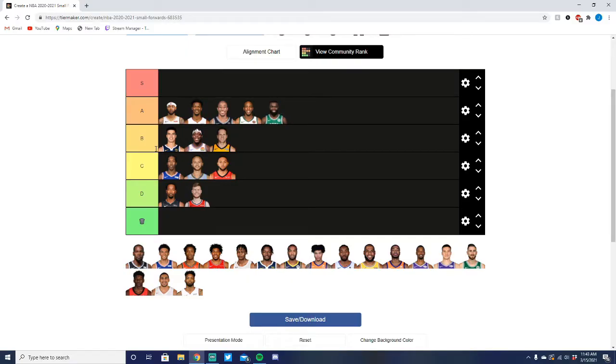Jaylen Brown is another A-tier guy. He was a first-time All-Star this year, I think deservedly so. He was a first-time All-Star, right? Not second time. I'm pretty sure it was first time.